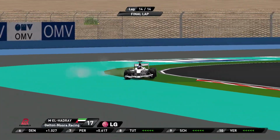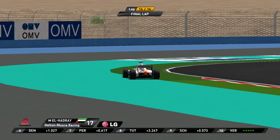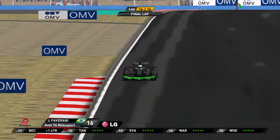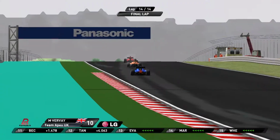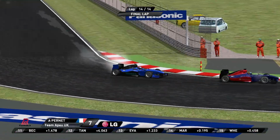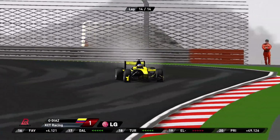The yellow flags are still out. And there goes Manuel Hadre, who's spun again. Oh, and you've got to feel, once again, more pain for another driver who has fallen out of the race just like that. It's all very, very close at this point. This race has been a complete mess, absolute chaos.